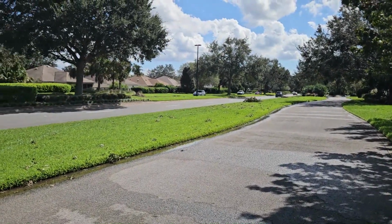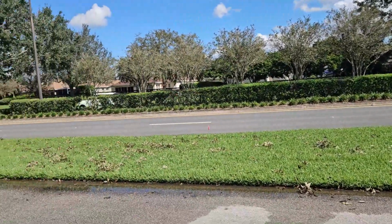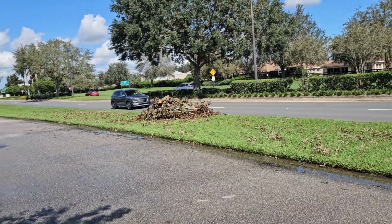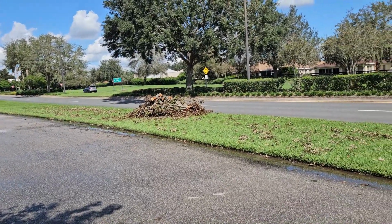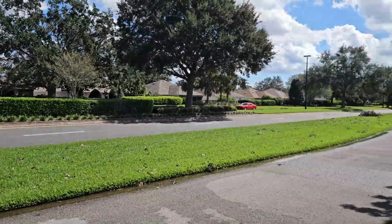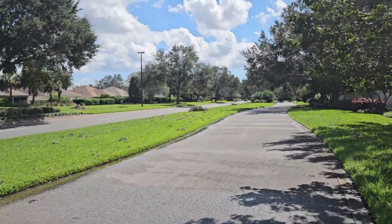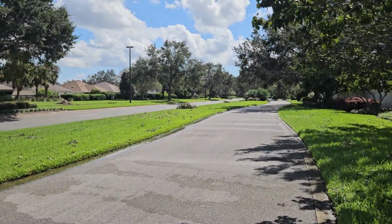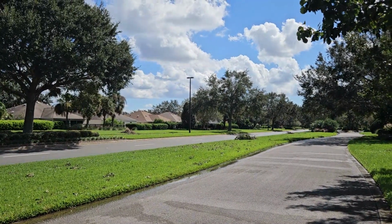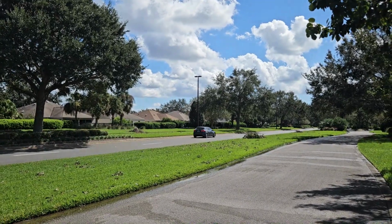And all residents are encouraged to collect their debris from their yards and put it near their street. Don't put it on the street, put it near the street, and the FEMA contractor will come around and pick it up. And the Villages is warning everyone that the FEMA contractor will come around only one time. So if you forget to put your pile of debris out on October 20th, chances are the FEMA contractor will not come back and pick it up.